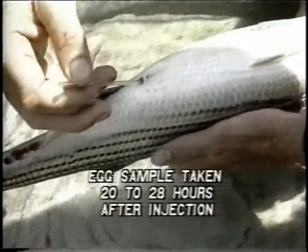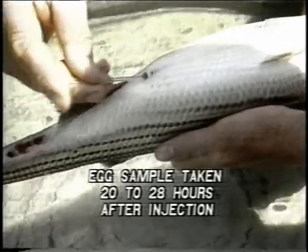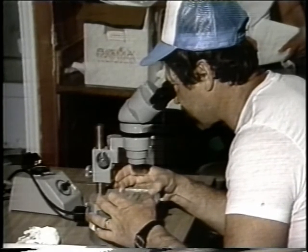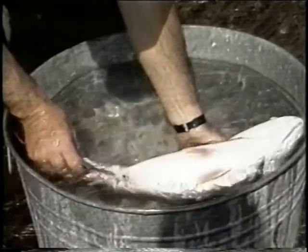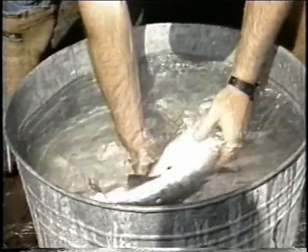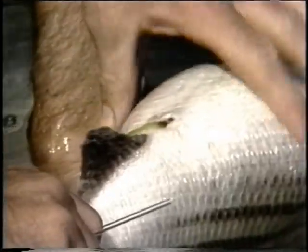For female striped bass, an egg sample is taken 20 to 28 hours after the injection. Eggs are examined to determine how long before ovulation will occur. Ovulation in striped bass and white bass females is verified by applying slight pressure to the abdomen of the fish. When the eggs flow freely, complete ovulation has occurred. If the eggs are not stripped within an hour after ovulation, they become overripe and can't be fertilized.